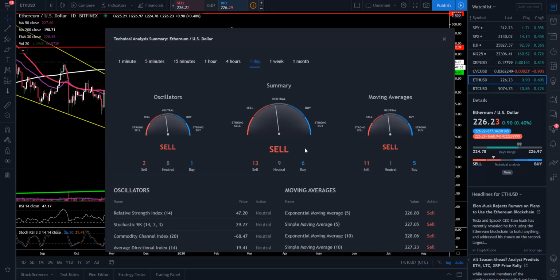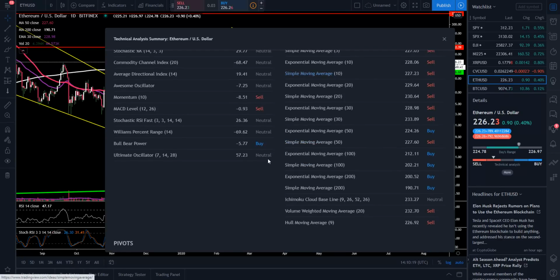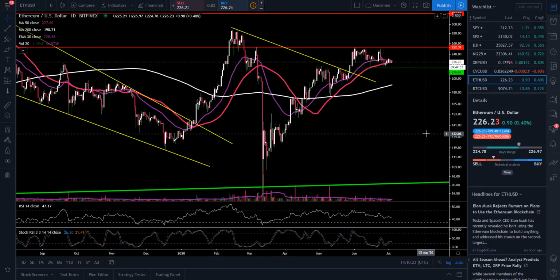Right now, if we take a look at our technical analysis and TradingView, we're looking at a 13 sell, 9 neutral, and a 6 buy. So you can see a lot of the moving averages in the shorter term have turned to sell signals. And then over here, we have a lot of neutral and sell signals taking place. The only buy is the bull bear power that we're seeing right there for Ethereum. So yet again, guys, very cautious in this spot. Next one we're going to go into is Litecoin.